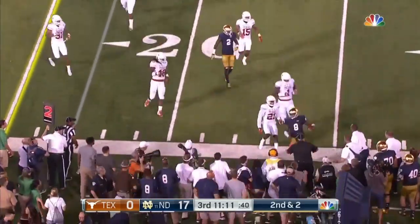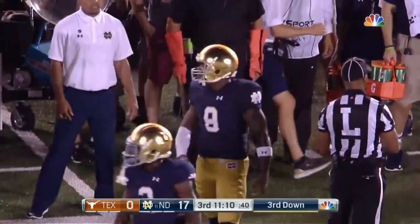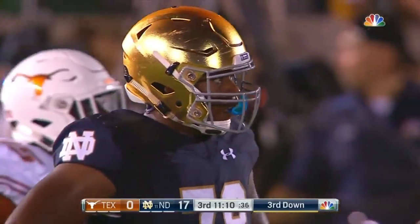Zaire is going to lose a lot as Duke Thomas ran him out. The freshman tailback went the wrong way and left his quarterback hanging this time.